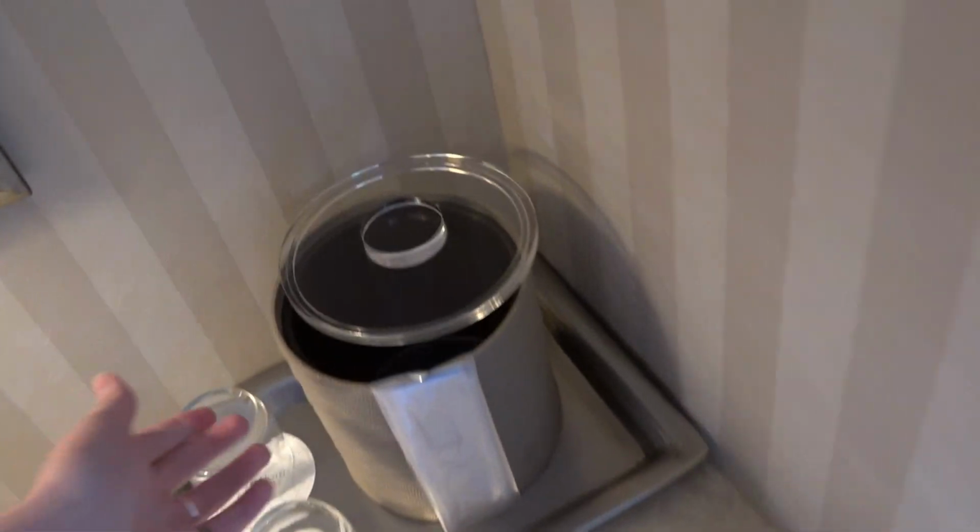Trash bin. It is worth noting that this is on a dimmer, like almost every light in an Omni. We have a newer ice bucket and cups. Glad to see they replaced the rusty one. They've definitely made some improvements since last time.